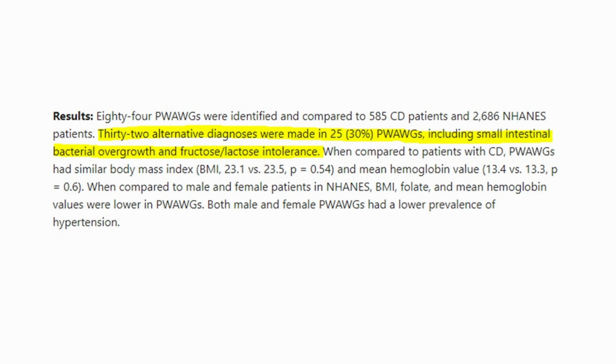And these other issues included small intestinal bacterial overgrowth, lactose intolerance, as well as fructose intolerance, and one or two other issues as well. So before you go on the gluten-free diet, I would definitely recommend first go to your doctor and confirm if you may have a lactose or fructose intolerance.